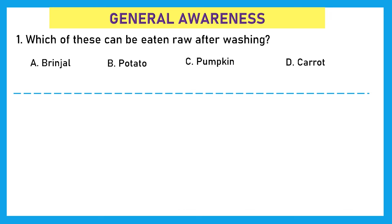Question 1. Which of these can be eaten raw after washing? Brinjal, potato, pumpkin or carrot? The right answer is option D, carrot. And that is the reason we eat carrot as salads also.